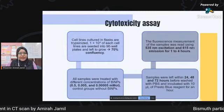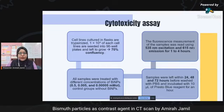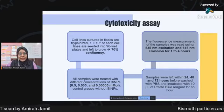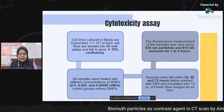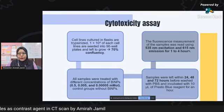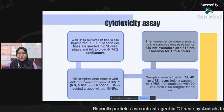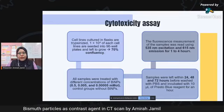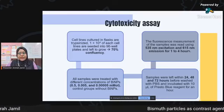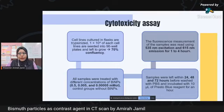For the cytotoxicity assay, the cell lines cultured in flasks are trypsinized, and each cell line is seeded into 96-well plates and left to grow until it achieves 70% confluency. All of the samples were treated with different concentrations of bismuth nanoparticles, with the control left without bismuth nanoparticles, and the samples were left for 24, 48, and 72 hours before being washed with PBS and incubated with 10 microliters of PrestoBlue for an hour. The fluorescence of the samples was read using 535 nanometer excitation and 615 nanometer emission for 1 to 4 hours.